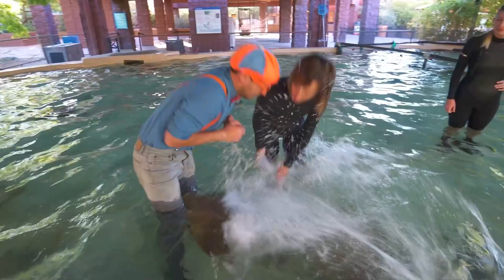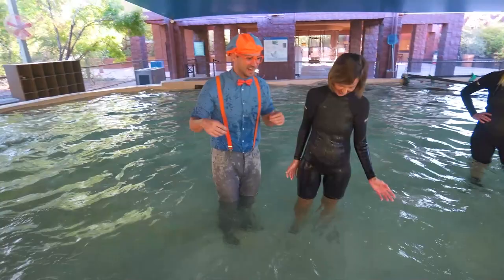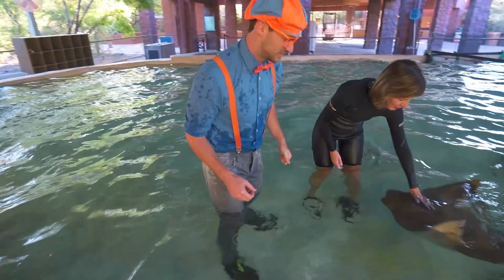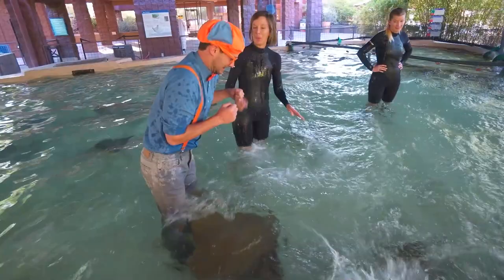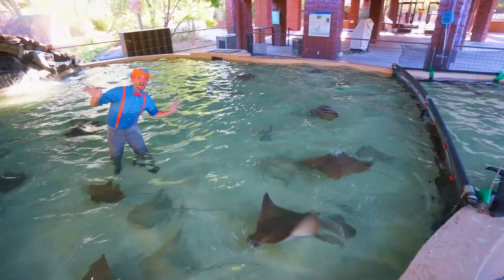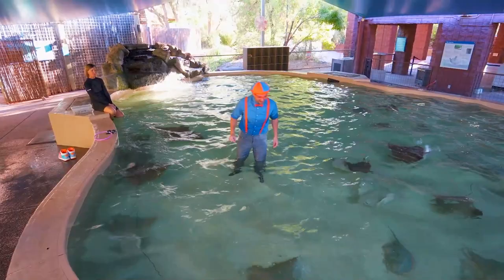Whoa! That scared me! What happened there? They just got a little bit excited. Okay. Excited, not scared? Yeah. Okay, because I kind of got scared. But that's okay. They kind of seem really gentle. Oh! Whoa! There they go again! Look at how wet I'm getting! Alright, let's feed some more! Whoa! All right, bye-bye, stingrays!